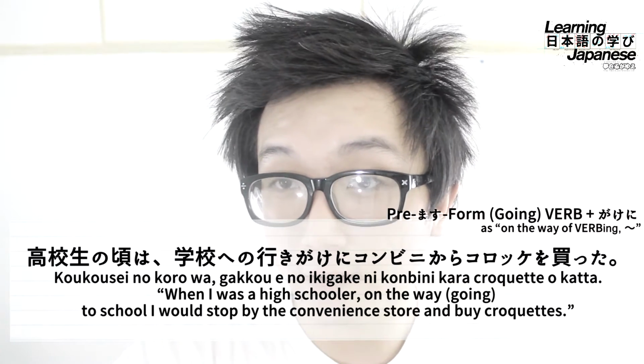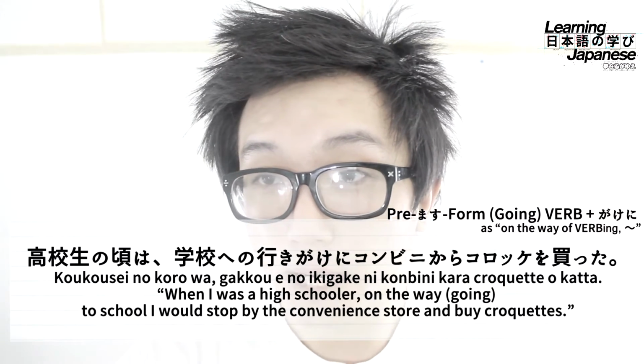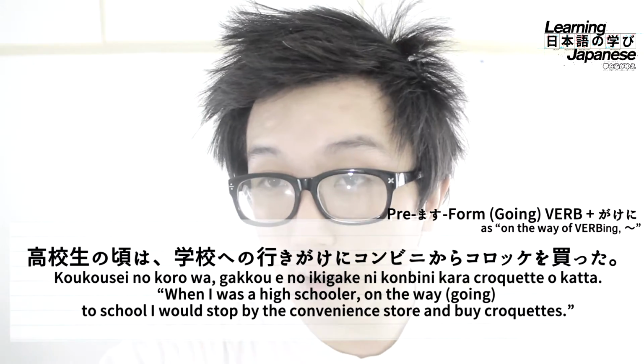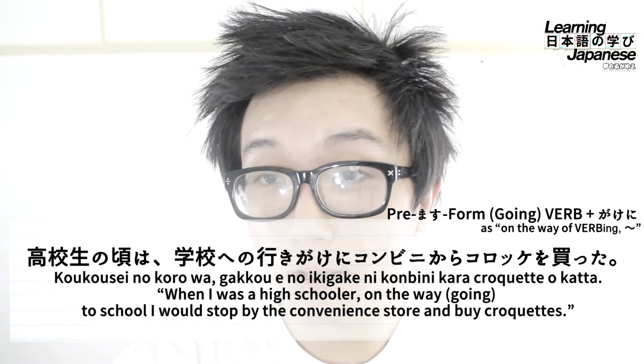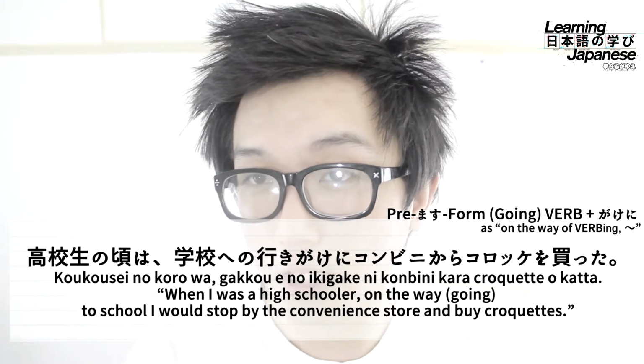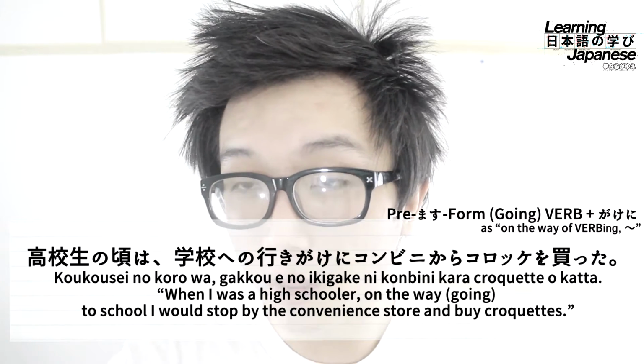We're going to mark that noun modification as the topic with the particle wa. Next up, we have the word gakkou, which means school, as in the actual physical location of school. We have the particle e to mark that as the destination, of course. And then we have our grammar pattern here, which is again going to use the verb iku, which means to go. So we conjugate that into the masu-stem form, which is iki, and then plug on gake ni. So that will be "on the way of going."